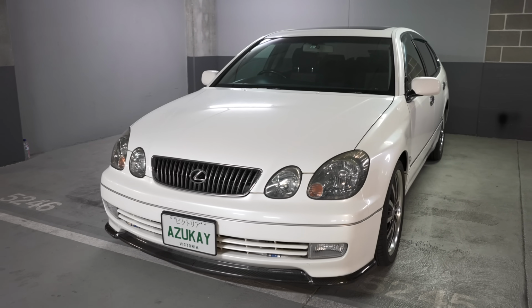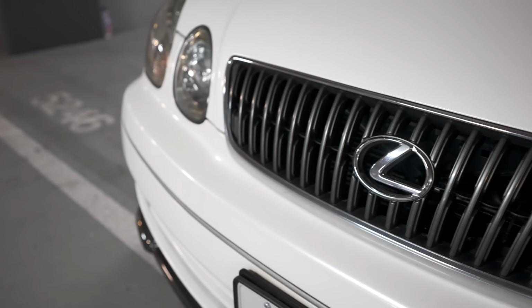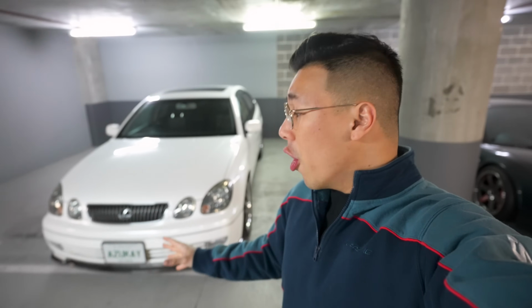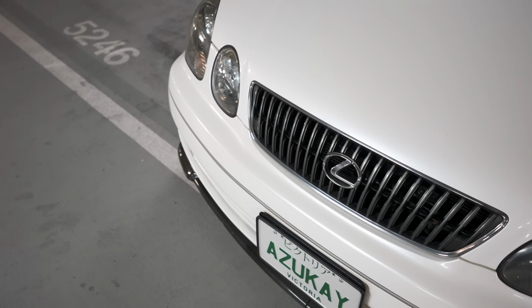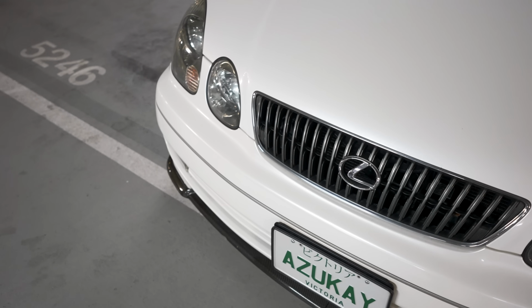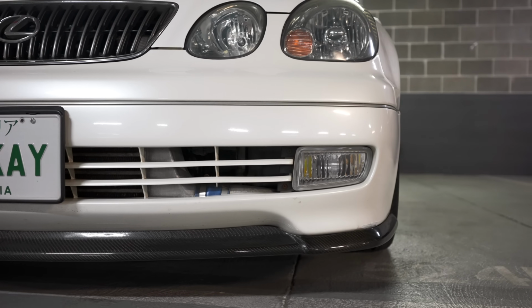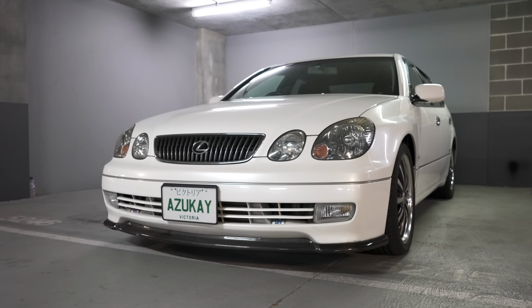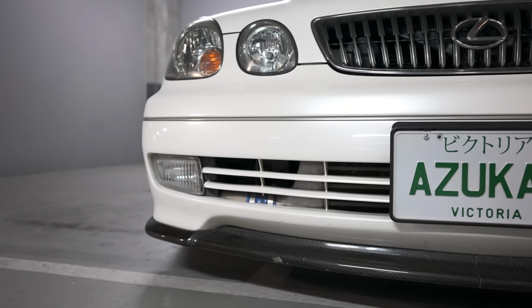This is a year 2000 Toyota Aristo V300 JZS161, and this is a car that is home to the legendary twin-turbo 2JZ-GTE engine. It's the same motor found in the twin-turbo Supra. It's the only other car that Toyota ever made with that engine, and in actual fact, this was the first car to ever have it. So let's go for a drive and jump in this thing and see whether or not it could potentially be my future daily driver.